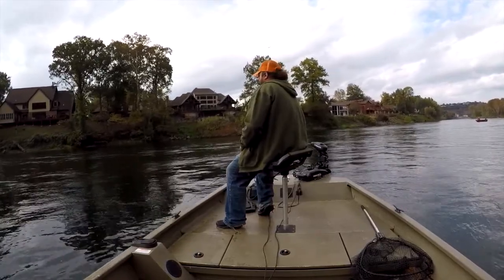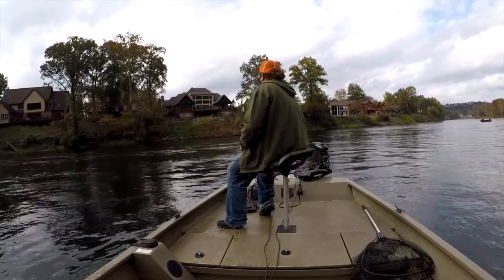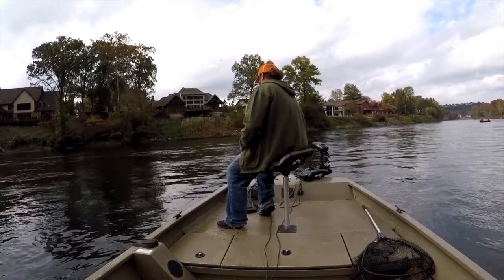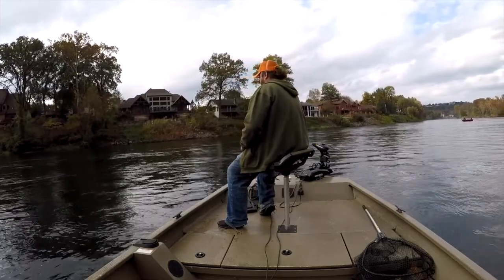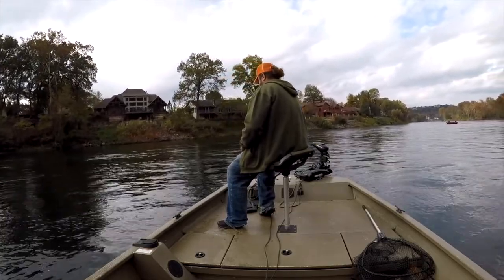I haven't heard too many reports from the dock lately, but I believe we had somebody sitting there last night that was catching them on night crawlers, and he caught his limit in, I don't know, probably an hour or so.